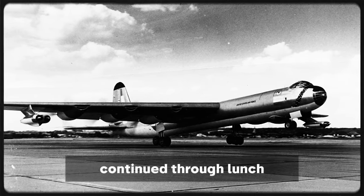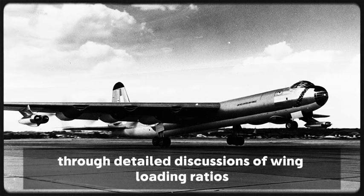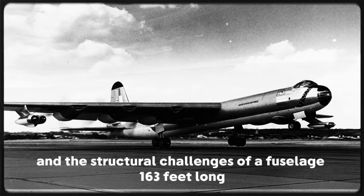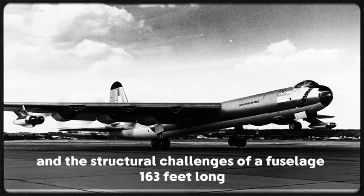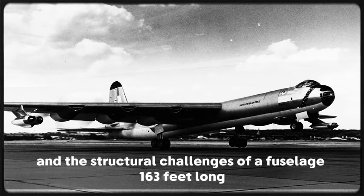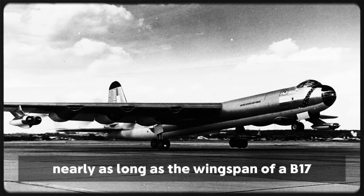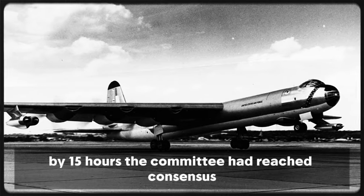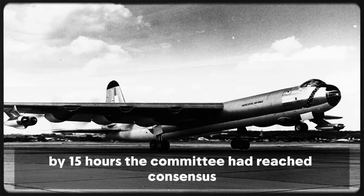The meeting continued through lunch, through detailed discussions of wing loading ratios and flutter analysis, and the structural challenges of a fuselage 163 feet long, nearly as long as the wingspan of a B-17. By 1500 hours, the committee had reached consensus.